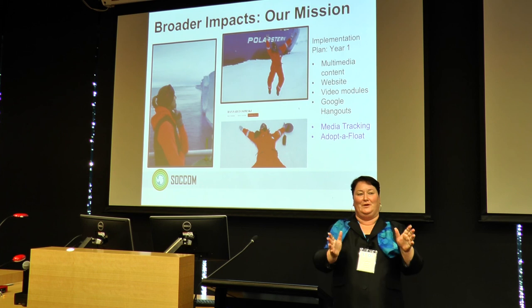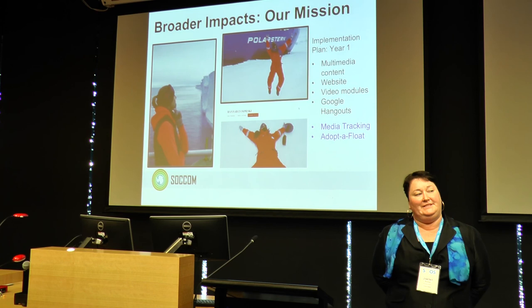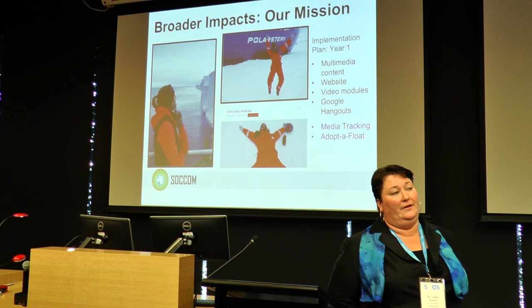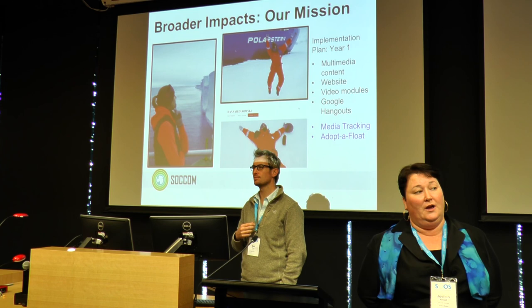When you're on the rise, you'll have to wait till it pops up and dump all the profiles that were taken during that period. And it's dead reckoning, so there's a problem with the positioning. Yes. We would love it if we had RAFOS floats or some other equivalents we could track under ice, but of course not in Antarctica. That's a pipe dream. It's happening in the Arctic. They're definitely able to do that under ice. But we're having to do dead reckoning.